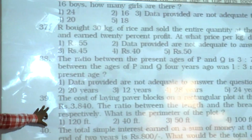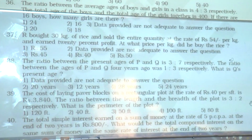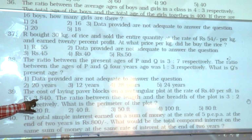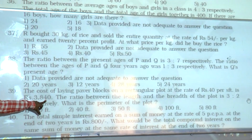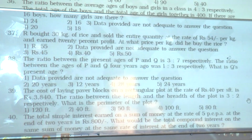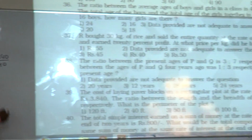The cost of laying paver blocks on a rectangular plot at the rate of 40 per square feet is 3,840 rupees. 40 rupees per square feet. And total cost calculated as 3,840. And if you want to calculate area, this is price, right? But I want to calculate area. Area will be equal to 3,840 by 40. 0, 0 cancel.